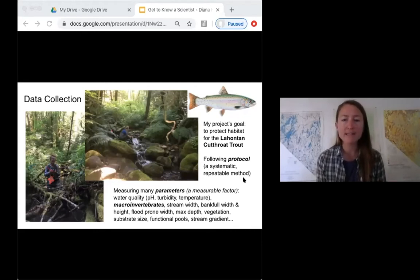And you might ask, why so many things? Why are we collecting so much data? And the reason is that we need many points of data to get a full picture of the stream. The more information we have, the better, always. And that's a really important principle in science, is to collect as much data as possible, and it will help you create a more full picture.